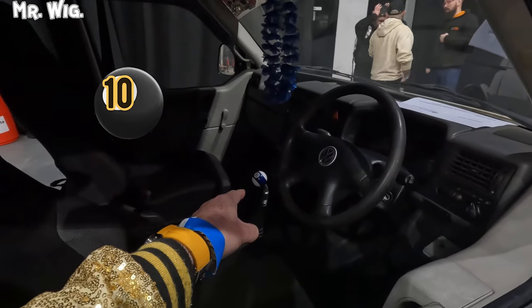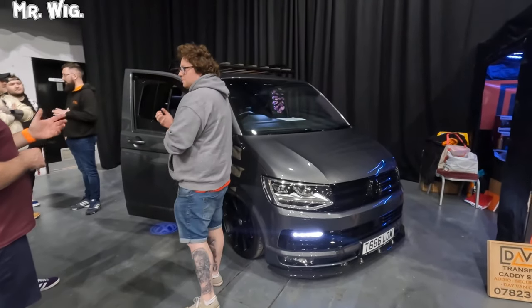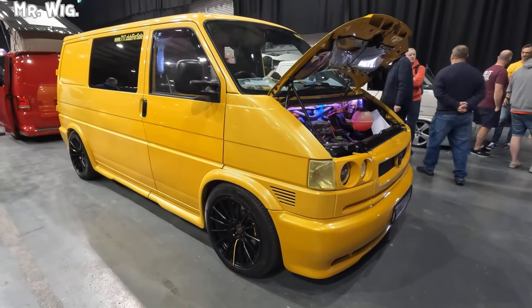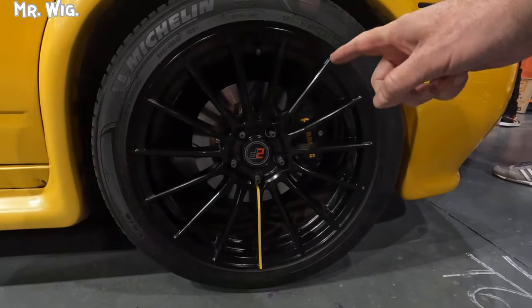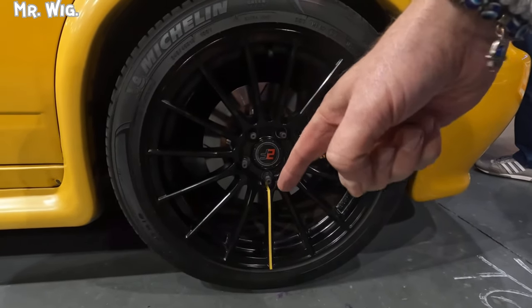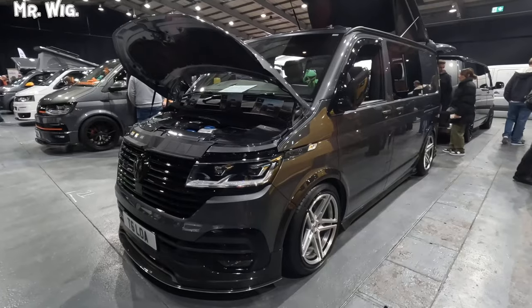Snooker ball inside. That looks nice. Left the lights on, sir. You're going to run out of battery. He's got AP Racing brakes. Are you kidding me? What is that yellow stripe there doing?